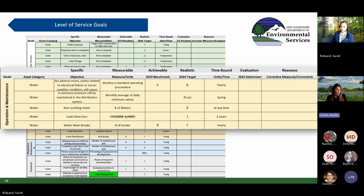What is your realistic target for the future? Over what time frame are you going to be measuring the goal? Evaluate your success in the past, and then record any corrective measures that may be needed to adjust the goal. Next slide.